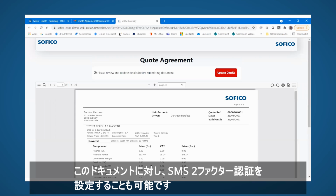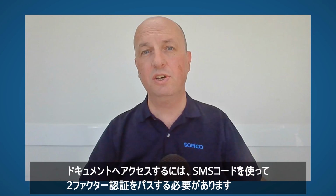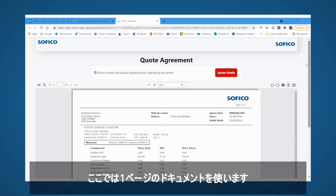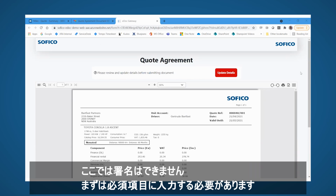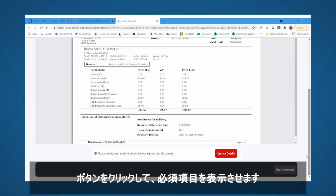Now, you may have chosen to configure SMS two-factor authentication for this document, meaning that just to access it, they have to pass two-factor authentication using an SMS code. Again, it's configurable, so it's up to you. In this case, we've set up a single-page document. And of course, this page will be white labelled. You'll note that they can't proceed to sign because there are mandatory fields which have to be completed first, so they have to go to update them as requested by selecting this button.